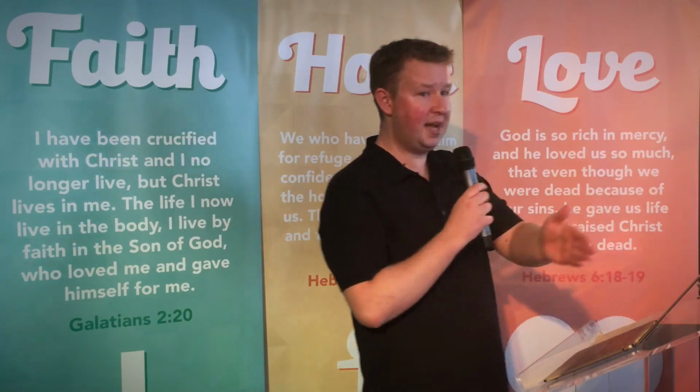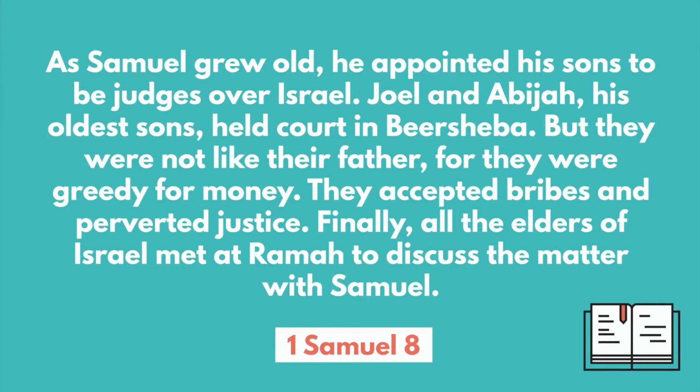So, decades pass. As Samuel grew old, he appointed his sons to be judges over Israel, Joel and Abijah. His older sons held court in Beersheba. But they were not like their father. Again, remember, there's that cycle. They were not like their father, for they were greedy for money. They accepted bribes and perverted justice.